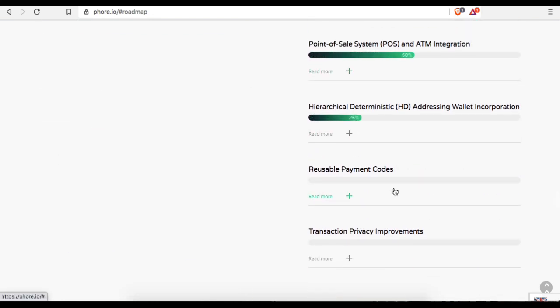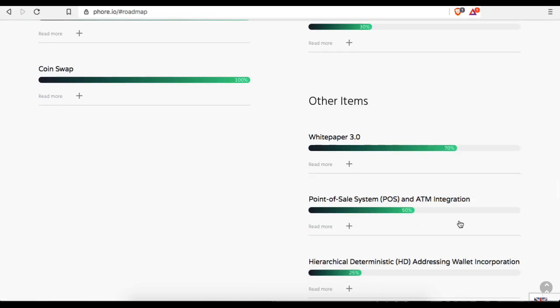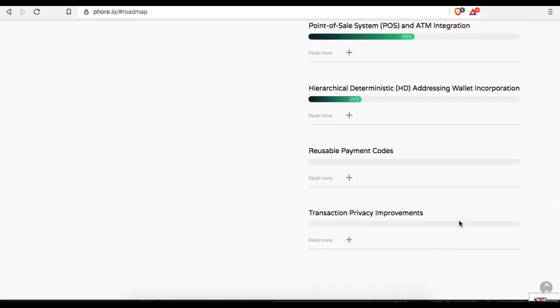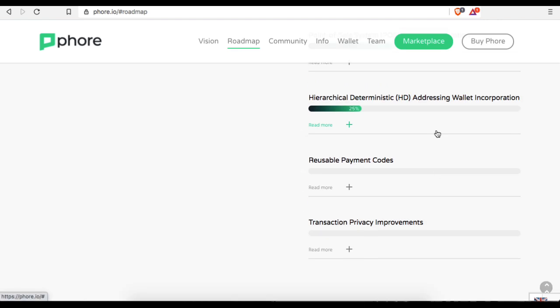And this is good. I like to see roadmaps looking like this. Like I said, the only thing they're missing is the dates, but I love to see how much they're actually working on. I love to see that some things haven't been started on yet. Some things are 25% done, 50% done, some are 10% done. So again, they're actually over there building. This is all good news.